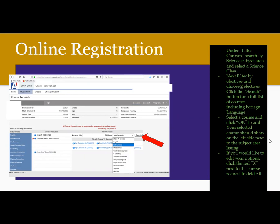The course should show on the left side next to the subject area listing. If you would like to edit your options, click on the red X next to the course request to delete it. Note, you will see some already preloaded. This is an example of a senior who already has English 4. As a freshman, you will have English 1, Student PE, Frosh Advisory, and Algebra 1. All students are preloaded into Algebra 1. However, depending on your math grade, you may advance to a higher math level or require pre-algebra before you go into Algebra 1.